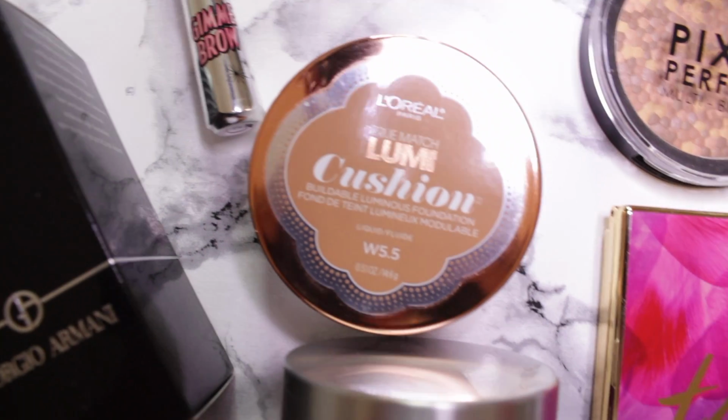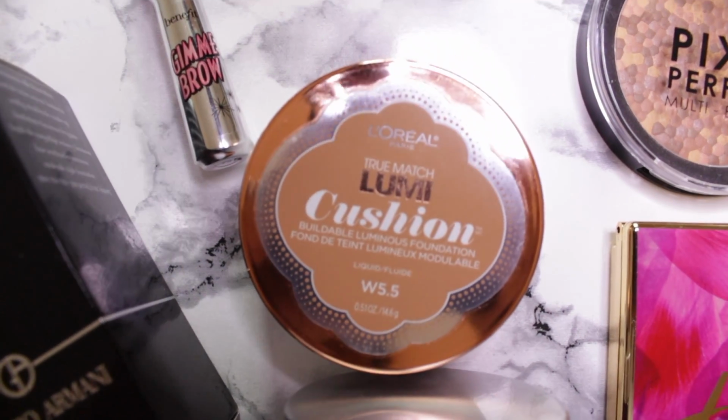And I picked up, because I saw one of my favorite YouTubers, Eyeshadow, talking about this. It just kind of made me want to get it. So it's the Lumi Cushion, and the colour I have is W5.5. I picked this up when I was in New York, and it's about $15. See if I can open it. It actually comes with a poofy thing here, but I took it out because it was going to fall out. But it looks like this.